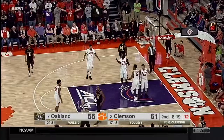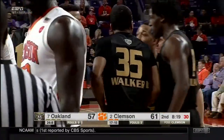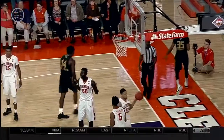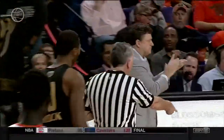Inside, the finish and one. And how about this comeback for Greg Kampe's Oakland Golden Grizzlies out of the Horizon League? Well, Martez Walker has come alive, got a nice curl in the lane, playing through contact. Chate got him a little bit across the body. And that's your leading scorer there.